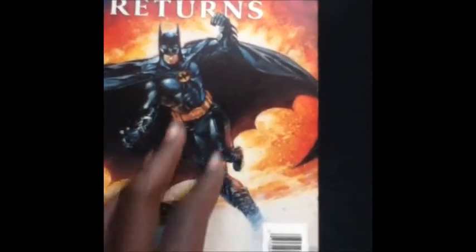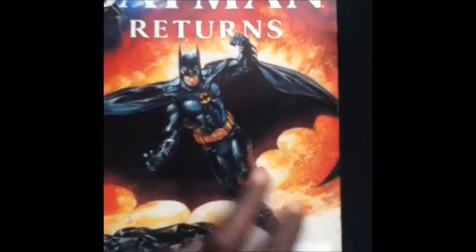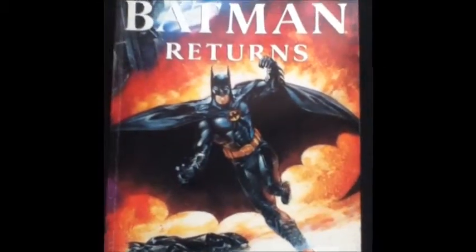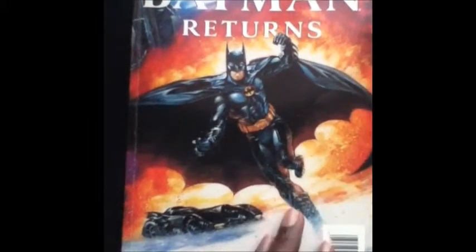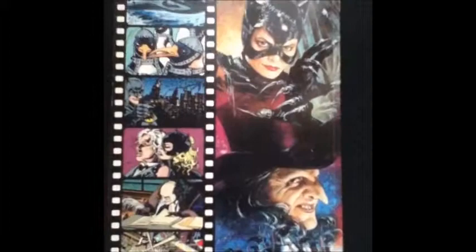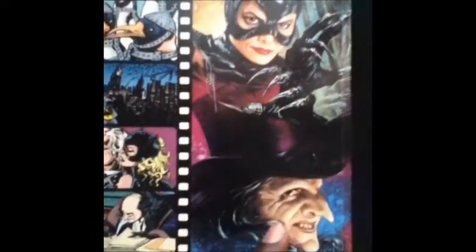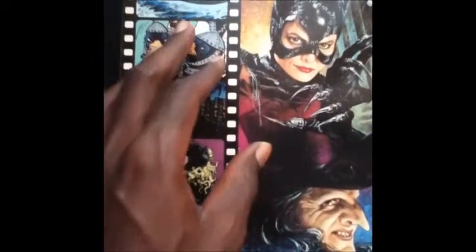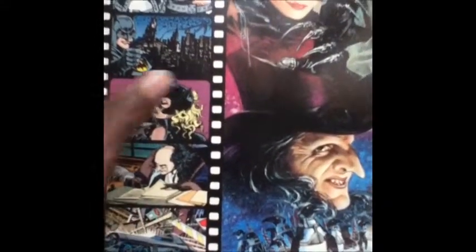So yeah, the cover was cool. And this time somebody who didn't do the artwork did the cover, and his name is David Dorman. So this is the actual look of the cover. Beautiful cover. And this is the back of the cover. As you can see, it had Catwoman on it and the Penguin. And it had various other scenes throughout the film, and it looks exactly like the film.